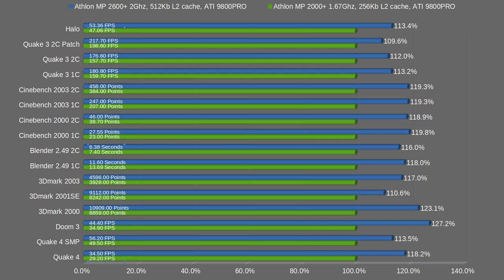So we can look at Halo, for example, which got about a 13% improvement in performance. And if my math is right, going from 1.67 GHz to 2 is about a 19% increase in clock speed. So that's the theoretical improvement in performance, plus L2 cache, whatever that extra cache will do. So 13% isn't great, I would say.